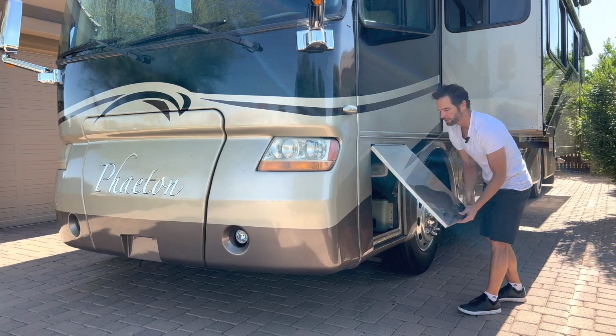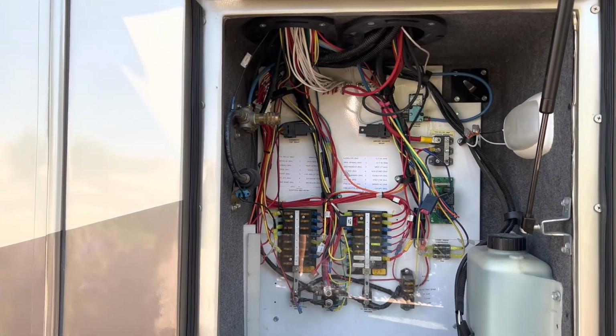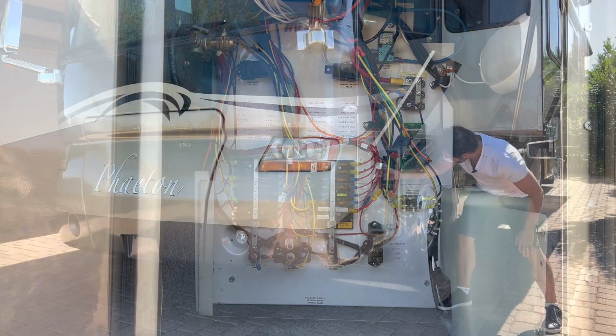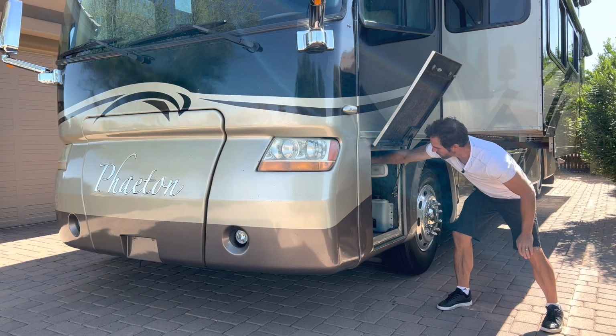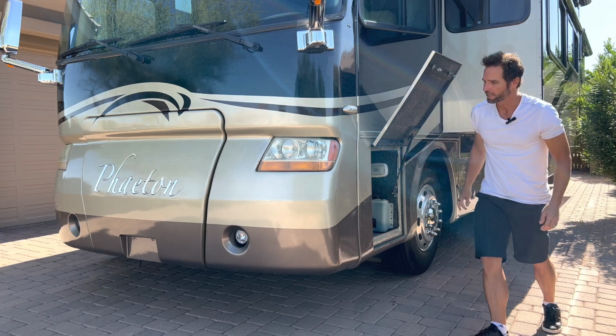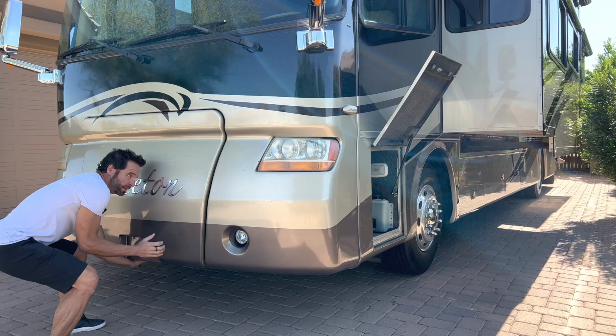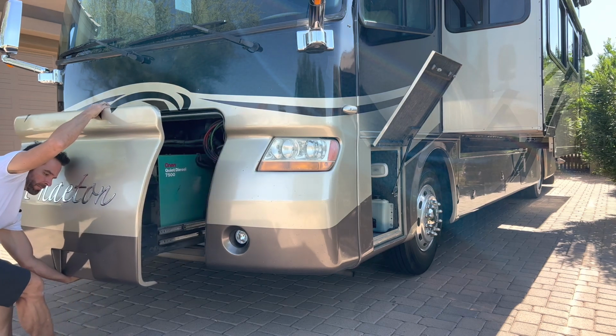Here is an electrical panel, windshield wiper fluid, a lot of the different relays and fuses. And it's also where the generator releases. So you pull that lever right there, and the generator comes out.